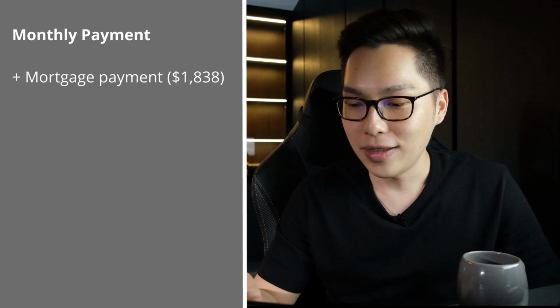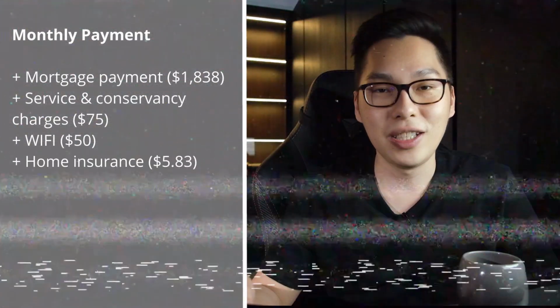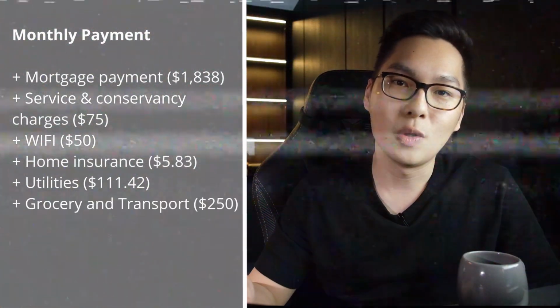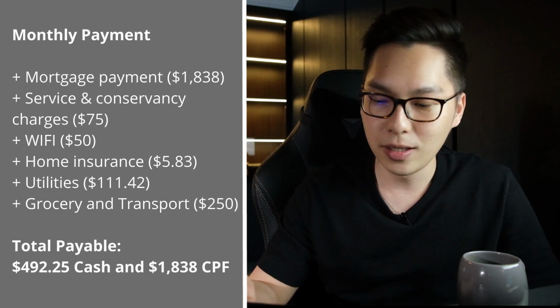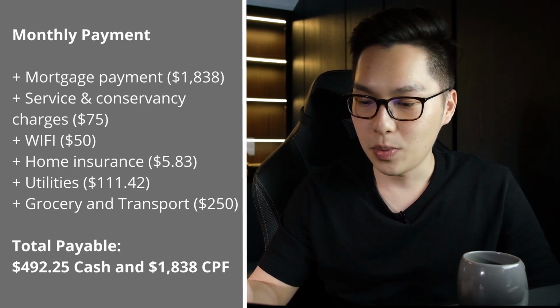Last but not least, we have the silent killers, which are the monthly maintenance. Now the biggest one will be the mortgage payment, which comes up to $1,838. We have the monthly service and conservancy charges at $75 per month, broadband monthly subscription at $50 per month, home insurance at $70 per year if you buy the 5 years package. The average utilities bill in Singapore in 2021 is $111.42 per month, and then now that you have moved out of your parents' place, you will need to spend more on groceries and transportation. So in total, they are estimated at about $250 per month, and this comes up to $492.25 per month cash and $1,838 per month of CPF.